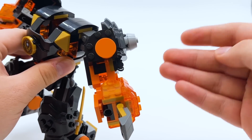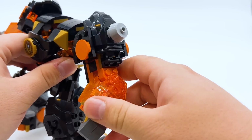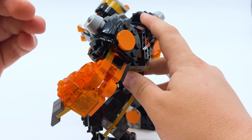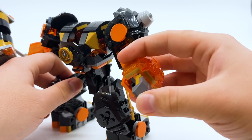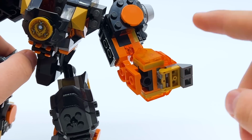And this is meant to be Cole's lava arms. He's had them in the show since Day of the Departed, but they're meant to be actually built into this mech. That's such a cool idea, and I think it's executed so well. It's very clear what that's supposed to be. They double up on the SCCBS joints right here, and then we have a finger at the end. This is just one solid finger, you move it all at once. And we have an open technical right here if you want to hold an accessory.